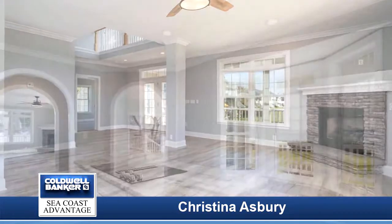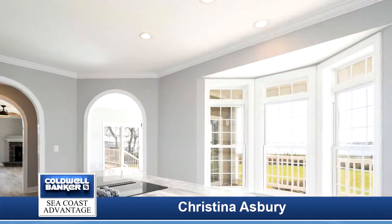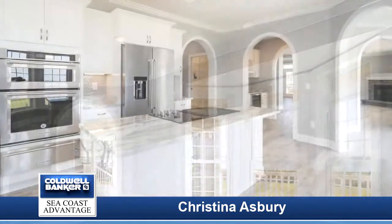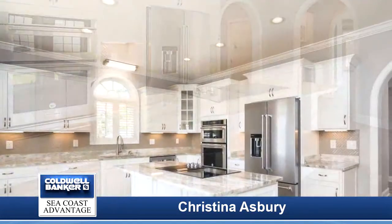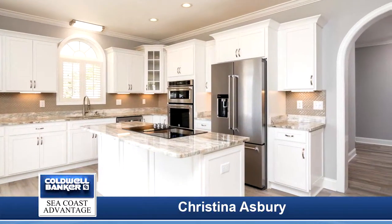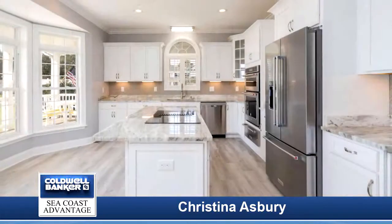The ground-level owner's suite is fit for royalty. With the separate freestanding tub and a walk-in tile shower, the owner's closet features ample built-in shelving and drawers, eliminating the need for a bulky dresser.